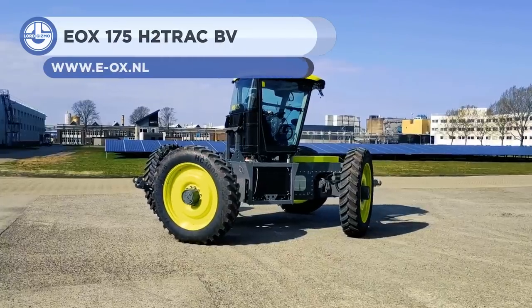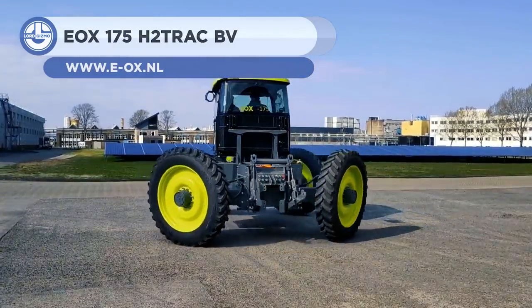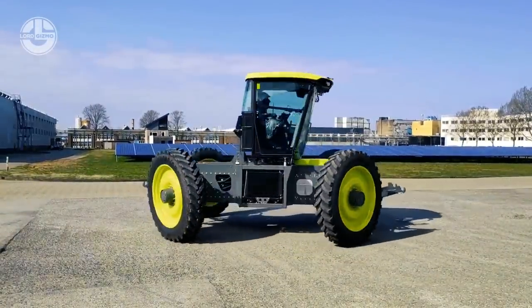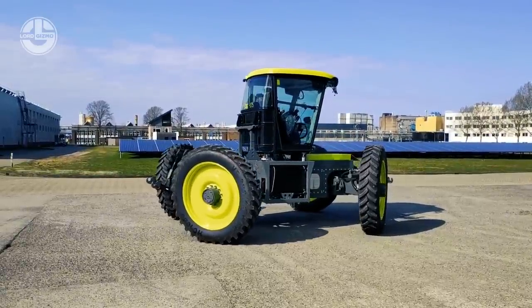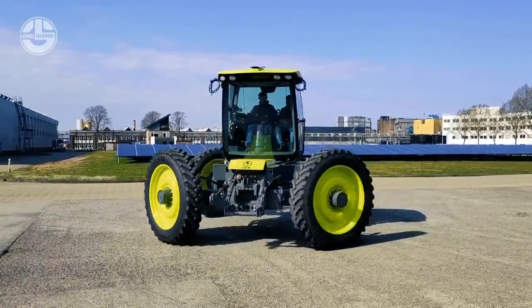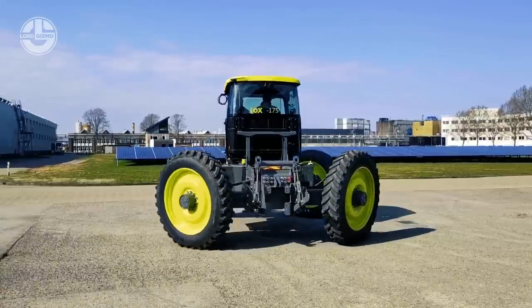If you're tired of moving your tractor back and forth for crossing, the EOX175 will significantly relieve you. It can take turns within just 9.6 meters. The EOX can even rotate on its axis thanks to its pirouette control. CTF at 3.2 meters works excellently. It is offered with a variable track width from 2.25 to 3.2 meters.